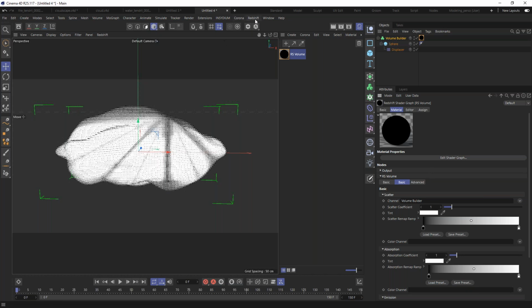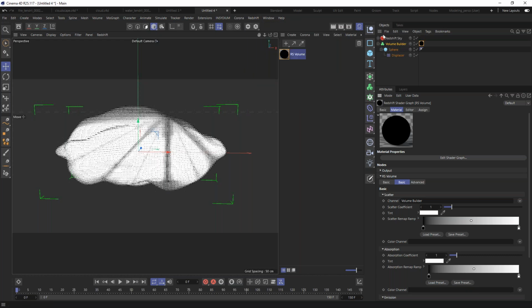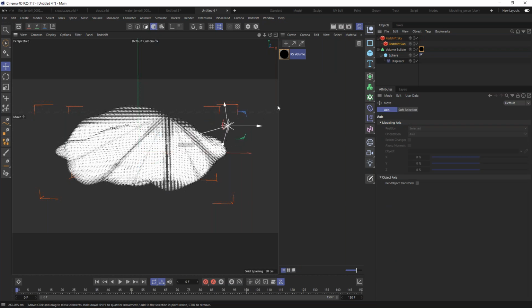So of course now I need to add some light. Because I want to do some clouds, I can use the sun and sky rig. Okay, so we have our sky and a sunlight, which is here. And it's an interesting trick about the sunlight, like infinite light and so on. You can move it anywhere you want. It's not going to make any difference.